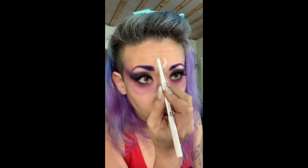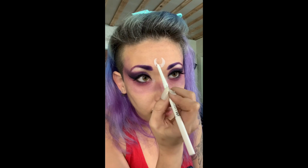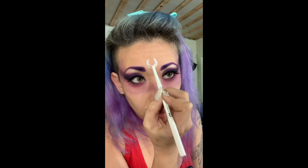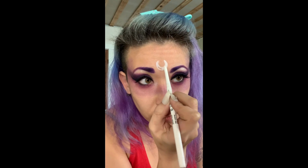And as I've said before, the best thing to do is really practice. Practice, practice. And the more you practice, the easier it will become. Now you're going to want to do a couple passes because, again, the white is very nice and vibrant. However, most of us do not have skin that is paper white.